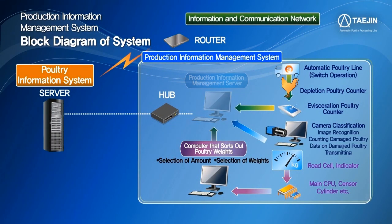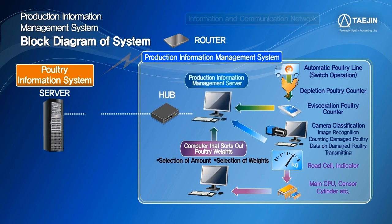Office managers, sales department heads, as well as headquarter executives can access up-to-date poultry processing conditions on-site in the factory through data provided by the Production Information Management computer on the Nonghyup intranet program.